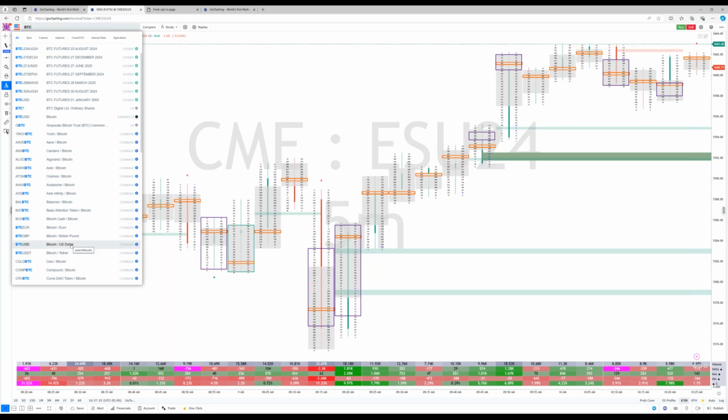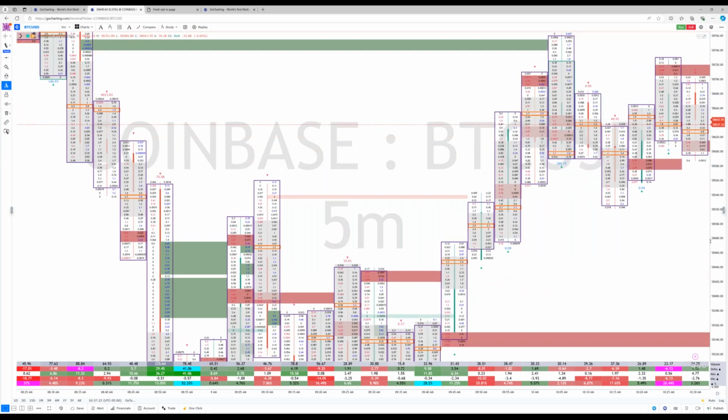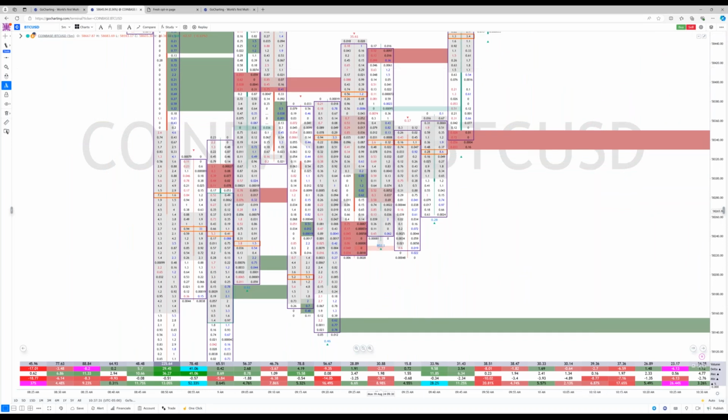It's funny because sometimes people ask, hey, can I use Orderflow Trader to trade crypto? And I'm like, people trade crypto? I thought you just buy it and hold it forever. I know that's what I do. But there are certain tools that I do like to use for crypto.